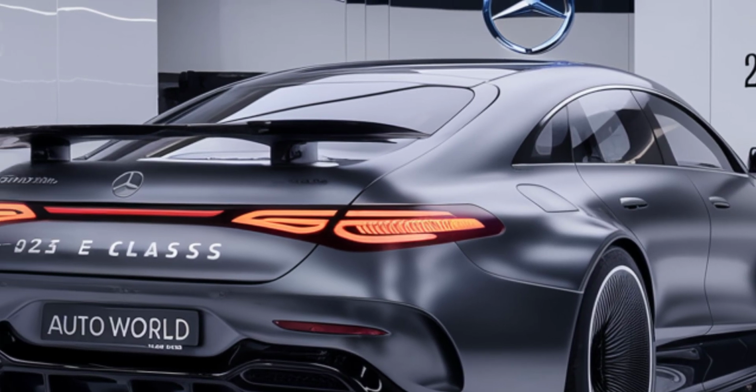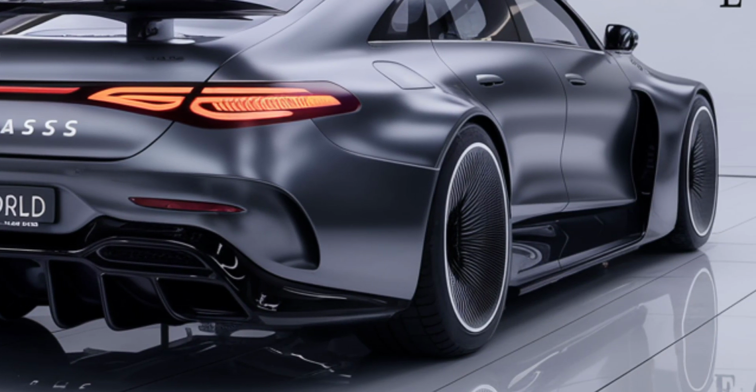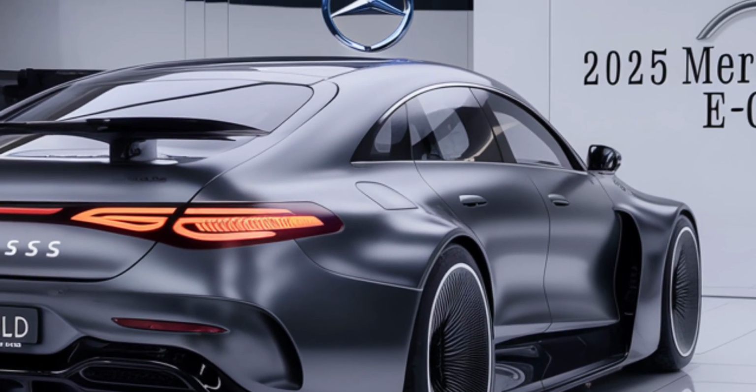The 2025 Mercedes-Benz E-Class continues its legacy as the ultimate luxury sedan, blending style, technology, and power effortlessly.